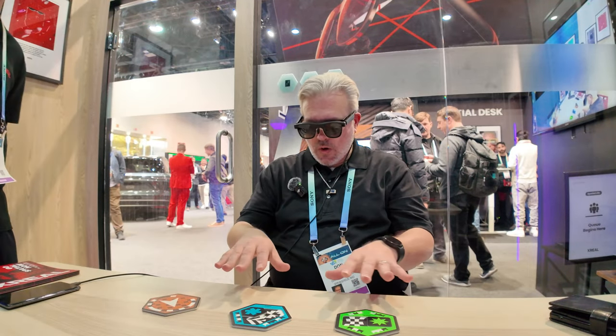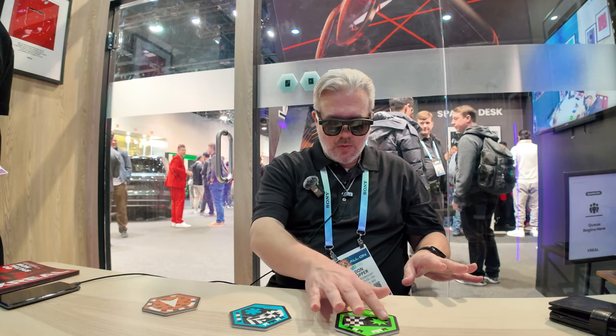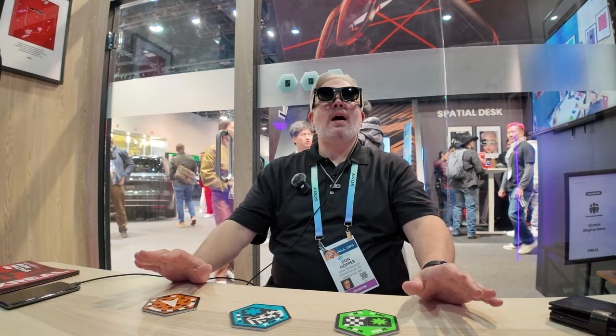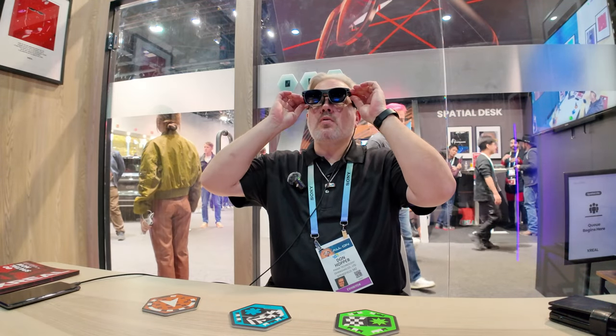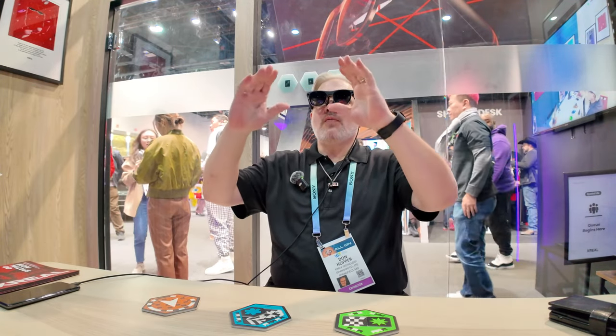Oh, I see. So we actually have some image recognition here on the coasters. And then, oh hey, we got a movie playing. And wow, that is super crystal clear. I am loving the color representation and the clarity of this screen. One thing I am noticing as well, guys, is the older glasses were at about a 46 degree field of view. What I've read is that these are about a 52 degree field of view, and it actually is slightly noticeable. So the FOV is definitely expanding a little bit.